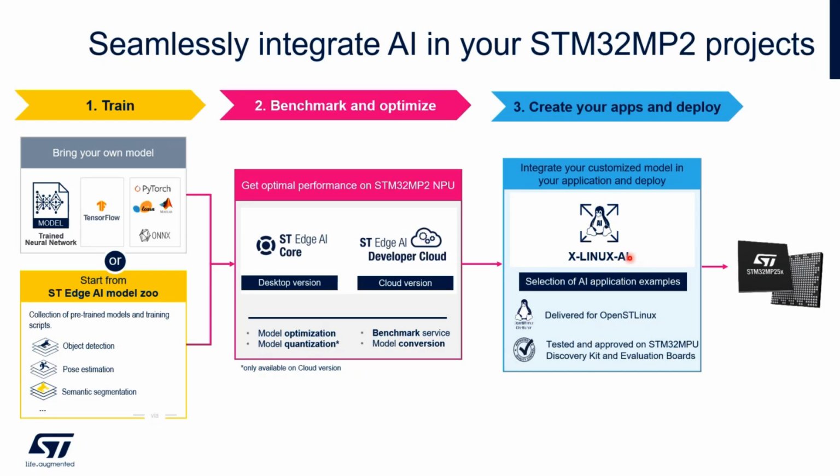If you don't have your own examples, we do have pre-made, pre-trained models for various common scenarios such as object detection, pose estimation, etc. They're in what we call the ST Edge AI Model Zoo, and that's hosted on GitHub, and you're free to go and download those.